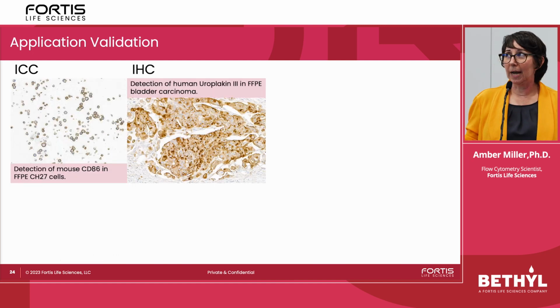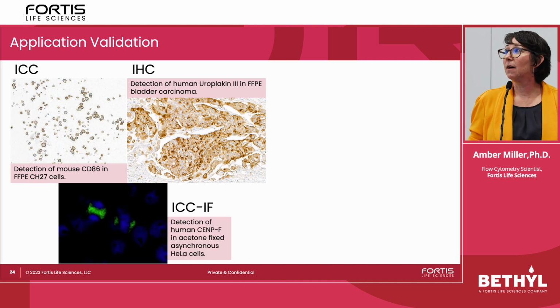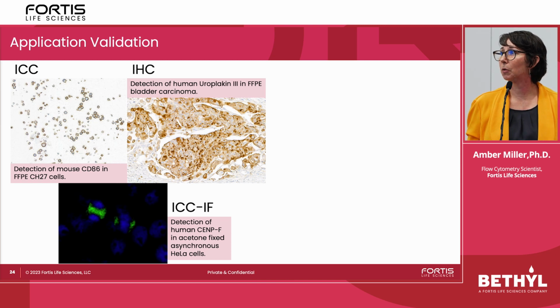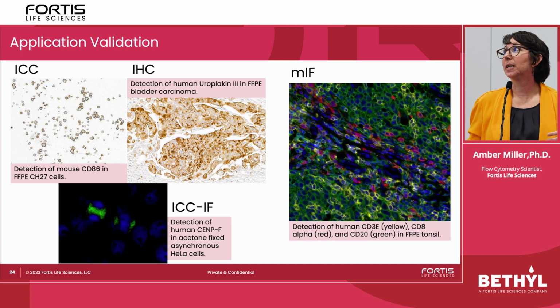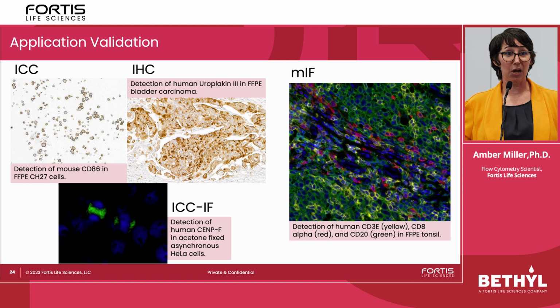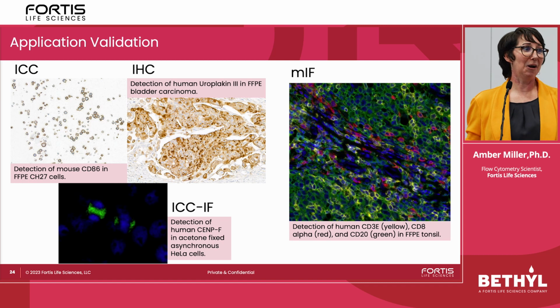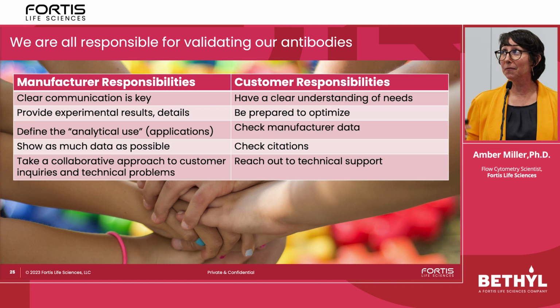We also are validating for our IHC and ICC applications. These are 2 examples on FFPE tissue, a mouse example on the left, and then a human tissue example for IHC on the right. We also do ICC-IF in terms of live cells either grown on cover slips or in chamber slides that can then be fixed and permed via a variety of different techniques. And recently we've added some more multiplex immunofluorescence images and services that allow for this type of data to be collected. But with this said, we really do our best to validate and feel confident about the applications that we're putting out there for you, but we can't obviously test every single experimental condition. So with this being said, we are all responsible for validating our antibodies.